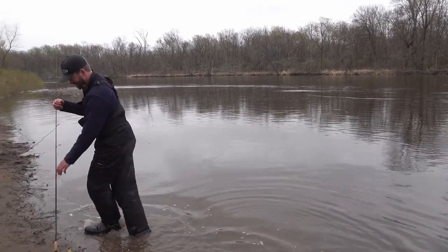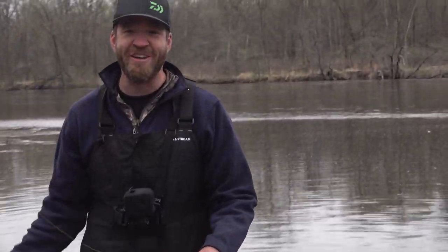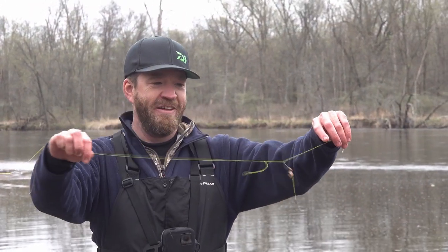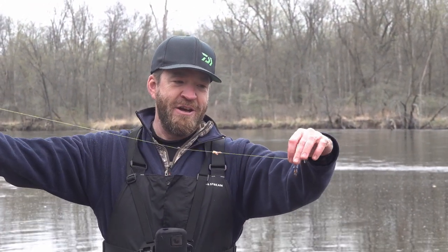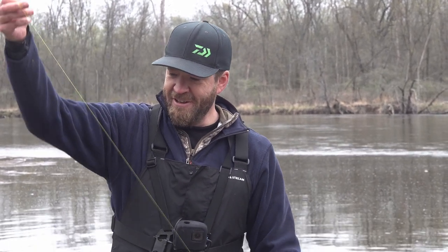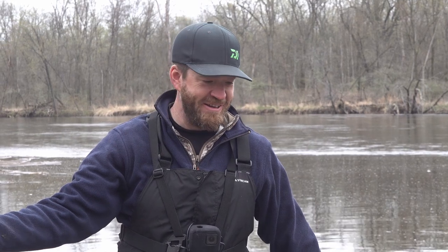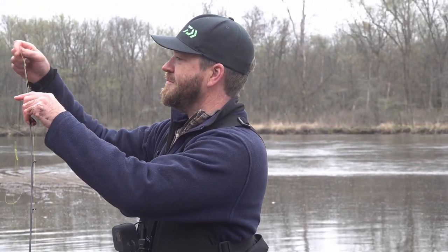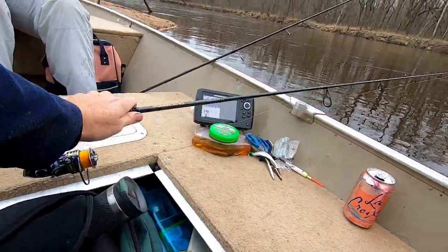Woof. 8-pound test, caught that one on. It's just a split shot and a tiny hook, piece of worm. Oof, that was a battle. Yeah, bite or something. Yep, that's a bite.